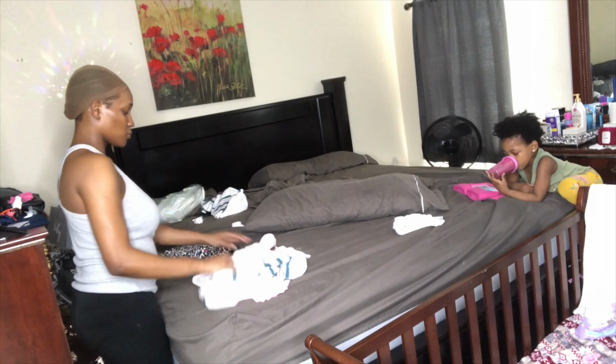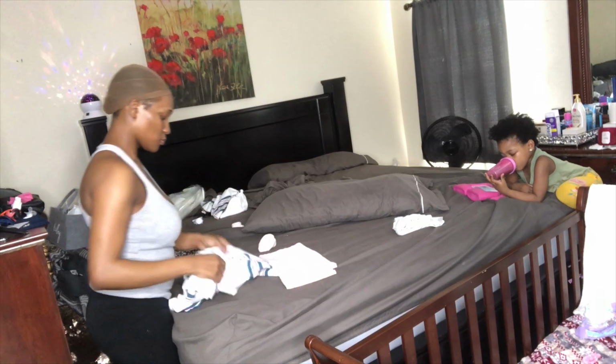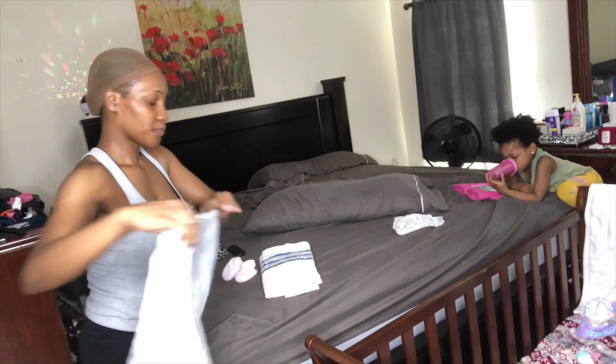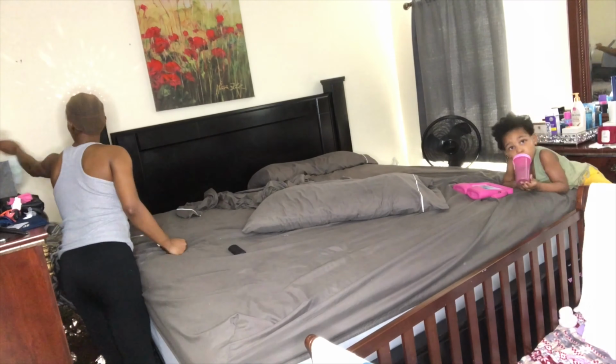Now onto the bed, I'm just taking up whatever is on the bed because I just bathed my baby and my toddler. So their stuff is on the bed. I'm just going to take them off and put them where they're supposed to go. And my baby's in the crib. You can see her little leg on the side kicking. And that's my toddler over there.